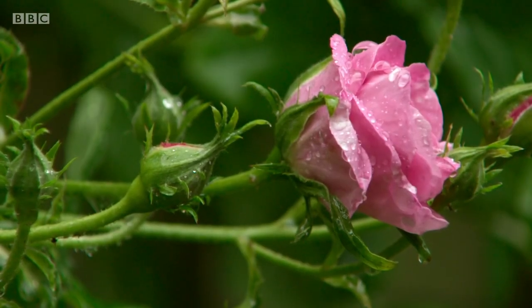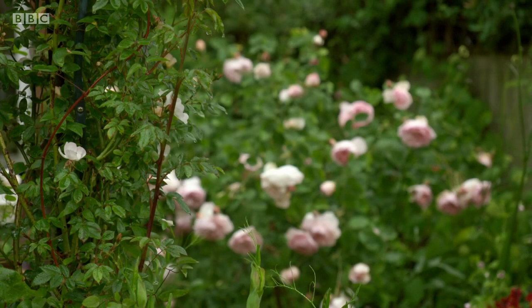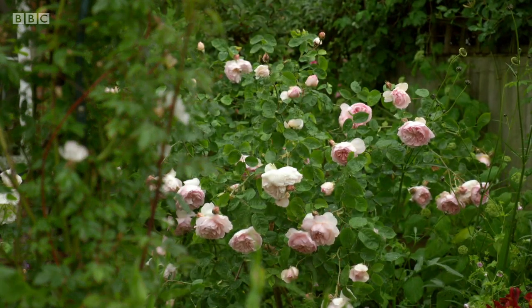It's all rather unruly, but it does create that sort of garden of a golden age. As soon as the sun comes out, you have the scent of the roses, you've got the bees. Yes, you could be in a small Edwardian garden, but it's mine.